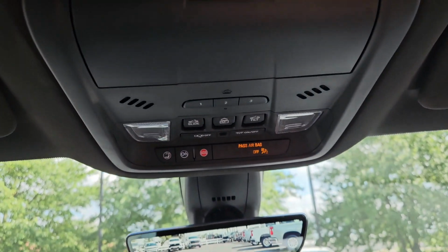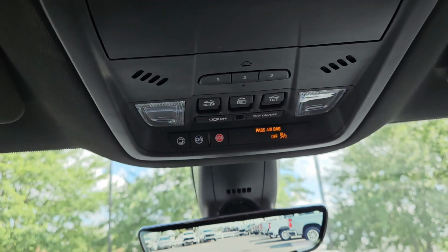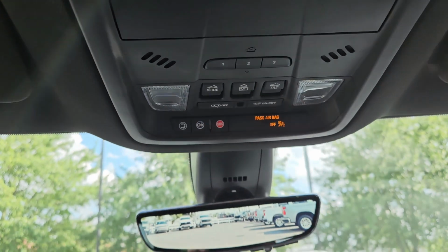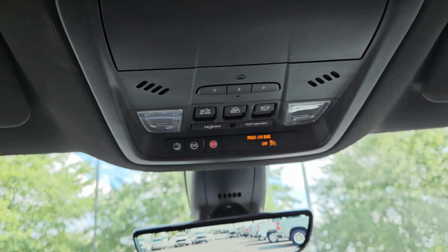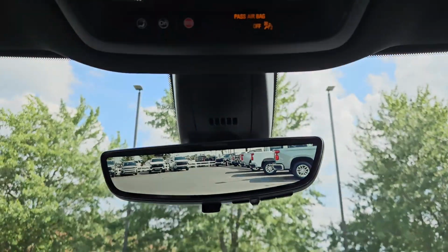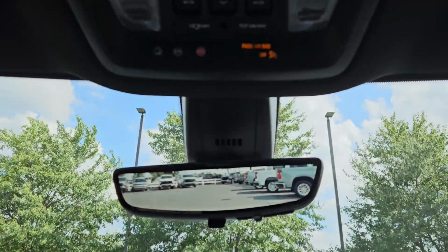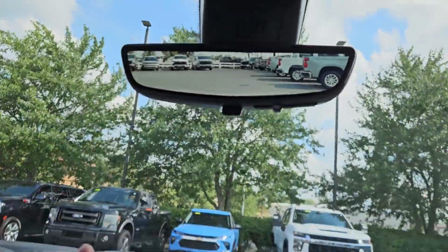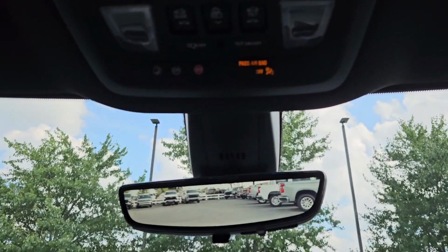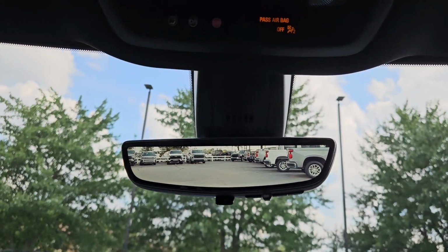Up here, you've got universal home remote is what they call this feature, but it's a garage door opener. It can be synchronized with most modern garage door openers fairly easily. Some of the older ones are a little bit more tricky, but I haven't found one that doesn't work with it yet. You've got OnStar buttons up here, which I can go into a little more detail in person or over the phone. They offer some different safety features for the vehicle. They also are how you get Wi-Fi in the vehicle through OnStar services, and some more things. Up here, you've also got some buttons for turning the lights on and off in the vehicle.